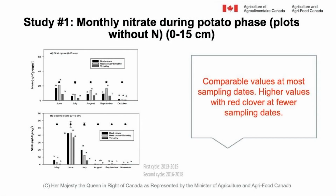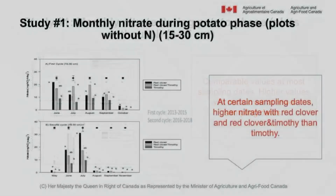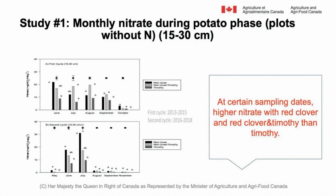We also quantified the monthly nitrate during the potato phase in the plots with no fertilizer. So the results I'm presenting here are related to the top depth, so 0 to 15 centimeter. The top figure shows the first cycle, and the bottom figure shows the second cycle. So what we did observe is that we have comparable values at most sampling dates and higher values with red clover, but at certain sampling dates, not always. And we observed the same trend for 15 to 30 centimeter.